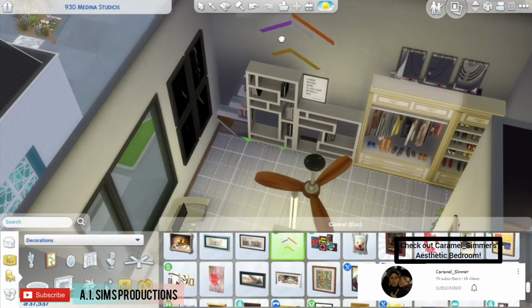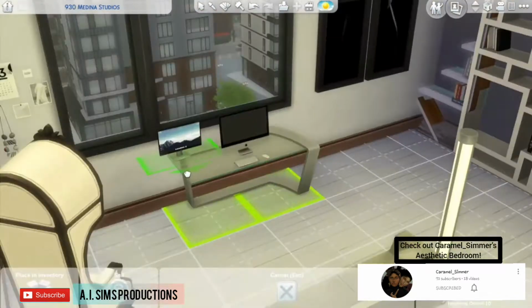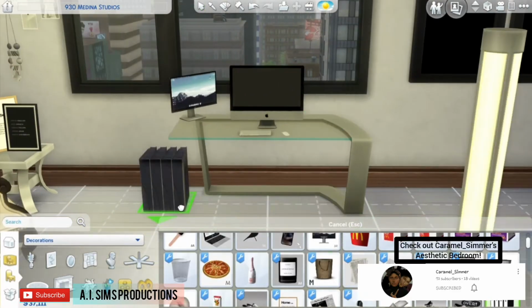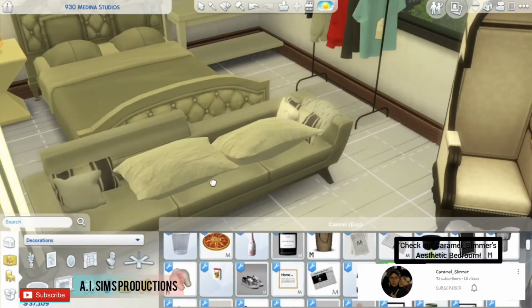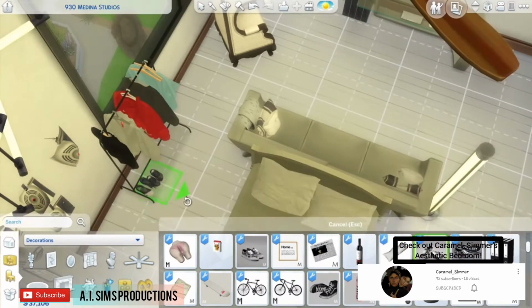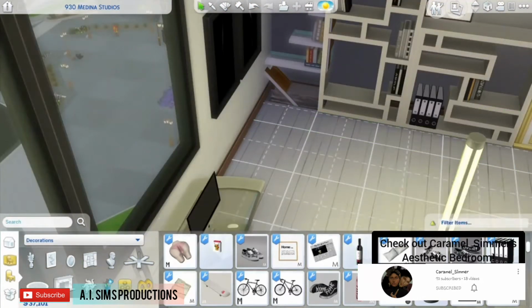We were also imagining that the sim that will use this bedroom is a gamer and will need some gaming setup, so we are assuming that this will be her or his place of having fun and is a necessity for him or her. Yeah, we're almost done in here, and we're just adding some colors to make it realistic.